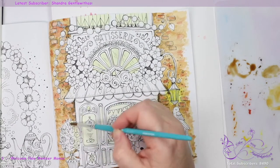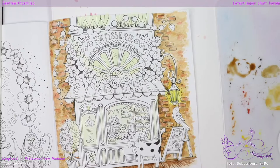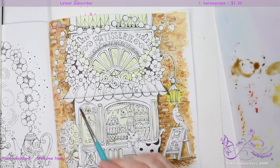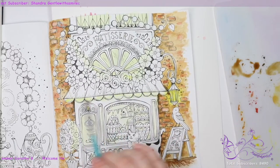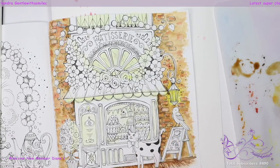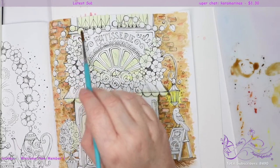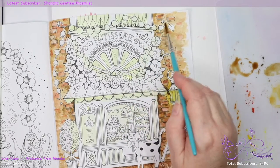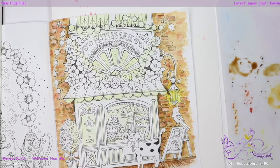So we've got some light here. We're going to need a little bit of light here. Let's just add a light layer. We'll make this a base and I'll come back in with some pencil. Let's add a little bit of light there. Let's go with, these are lights. Let's color. Yay, says Sherry. They're lights.